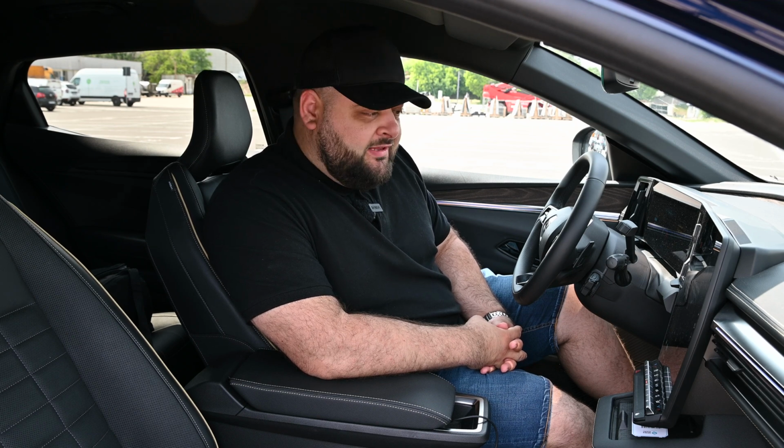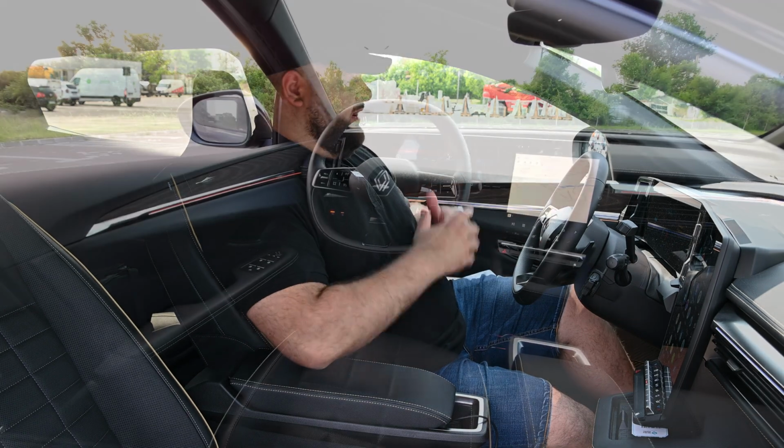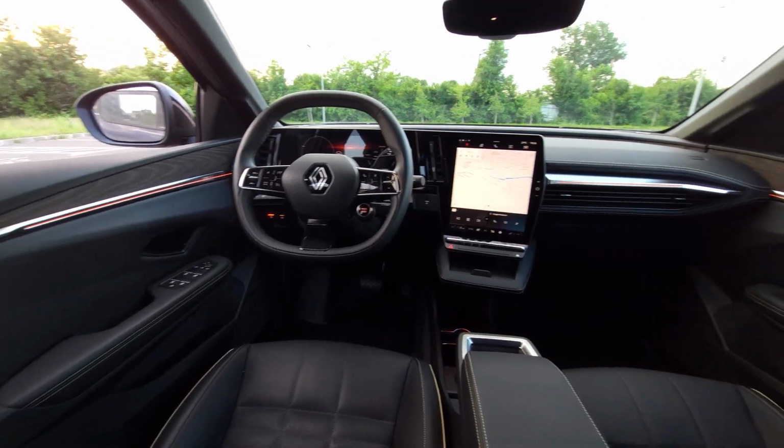The interior of the new Megane E-Tech Electric is, of course, as you would expect, completely new. It comes with a new design, new technology, everything is brand new and adapted to this new reality we live in, where electric cars will eventually become the norm. So, what are we talking about? Well, it's a new layout for the dashboards, pretty simplified.